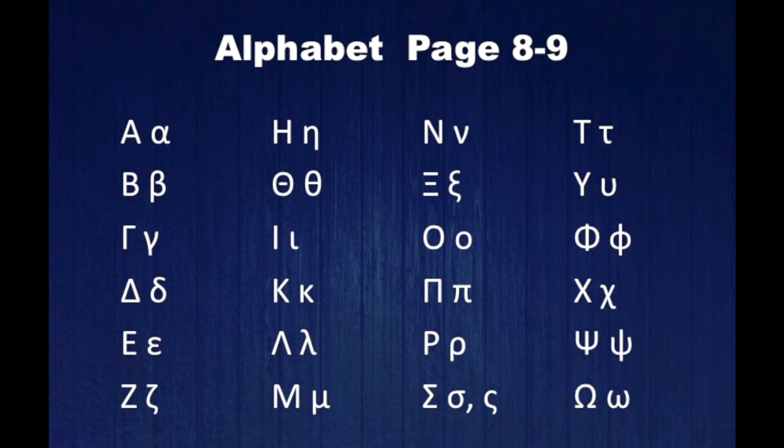Chi looks like an X, but it doesn't make the X sound. That's this letter, xi. Omega looks like a W, but it's an O, omega. Last slide. You've got your vowels: alpha, epsilon, eta, iota, omicron, upsilon, omega. Notice there are two more vowels in Greek than there are in English. What are the two vowels in Greek that we don't have an English equivalent for?